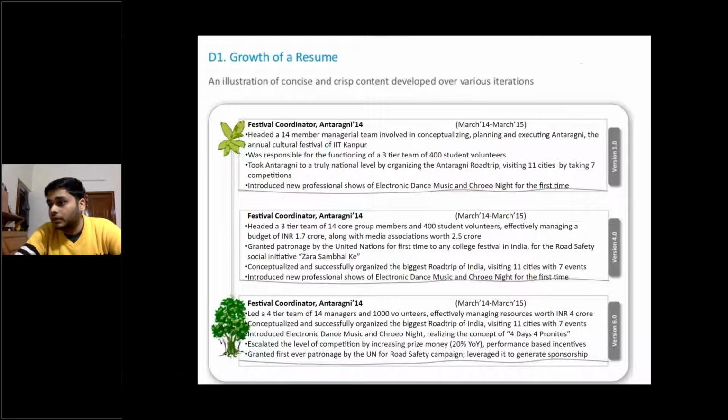So if you can see on the last section, it also has talked about increasing prize money on a year-on-year basis and providing incentives, which is also necessary in a sense that since you've concised the format of the previous text, you are able to bring in more information in the same amount of space. And that's beneficial for you in that way. So moving on to the next slide.